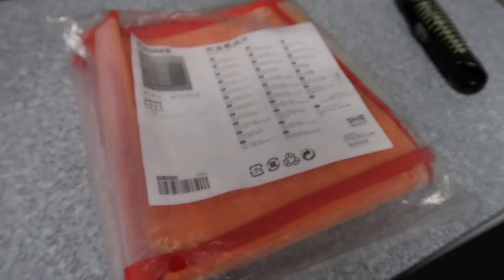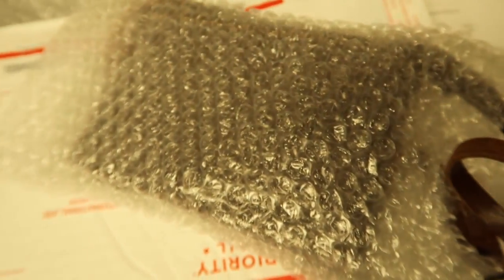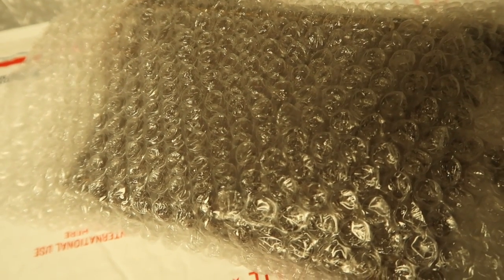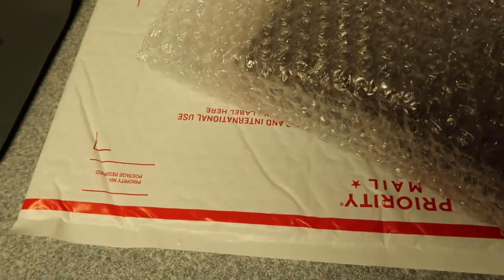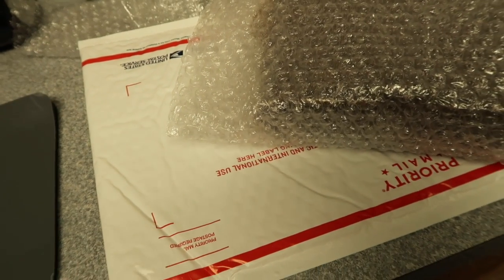Free shipping, ships light. Number three is this camera here, listed as Universal Roamer folding camera, rough condition, $22.89, going to Florida. It's got a case on it. I'm going to put it in this bubble mailer and ship it for $6.50 or $6.20 or whatever.